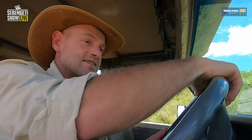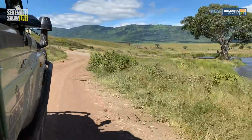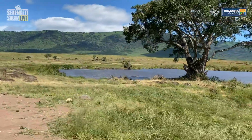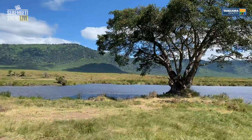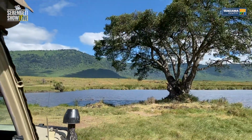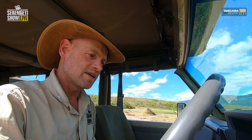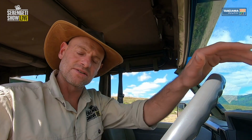Lunchtime guys, and we're at the Ngorongoro Crater picnic site, and on a normal day there would be 150, 200 vehicles coming and going here, and today, as you can see, it's completely empty. And you know, the income from tourism in a big way pays for conservation and pays the bills for looking after places like the Serengeti and Ngorongoro Crater, so we really need people to return as soon as you can, so that we can look after this place.